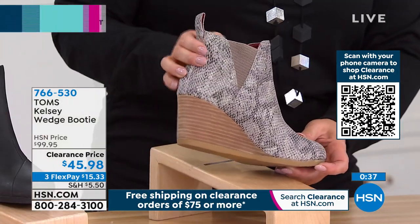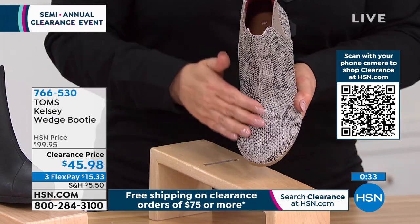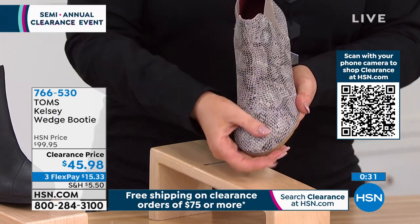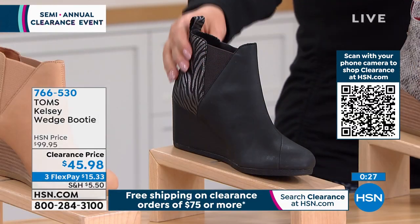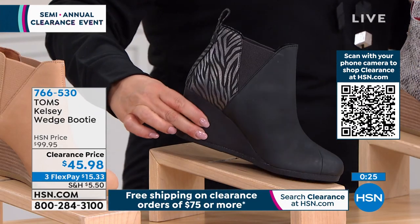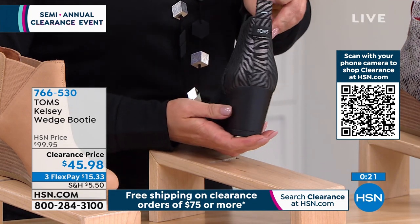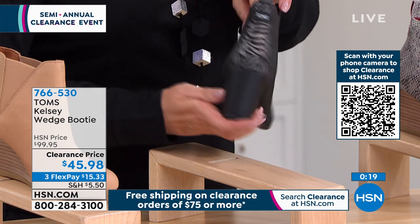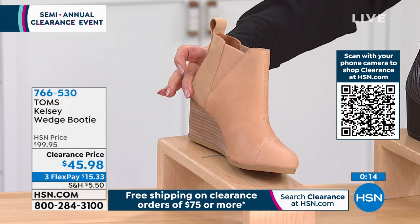Here's your cobblestone. So this is your cobblestone snake. This becomes a neutral. So you wear this with everything. I have the final 5 dozen on this one. We also have it available for you in the black leather zebra. And remember, you do get this fun kind of like, see that? How it just shimmers very slightly. It's not loud at all, but it's a whole lot of fun. And then of course you also have your honey suede.